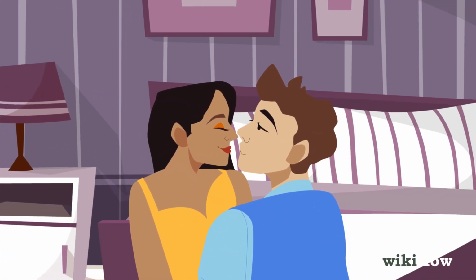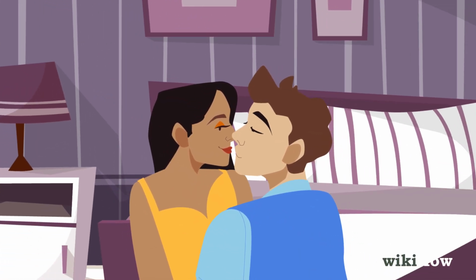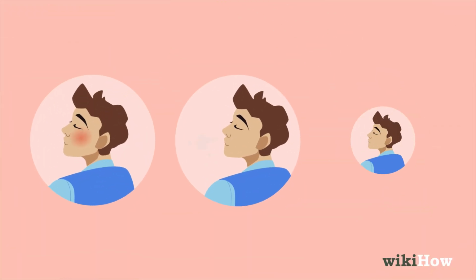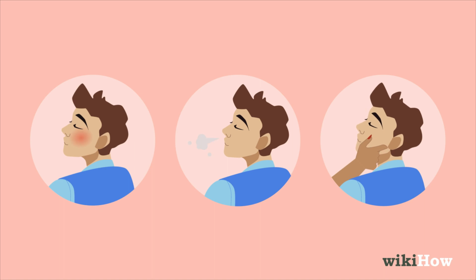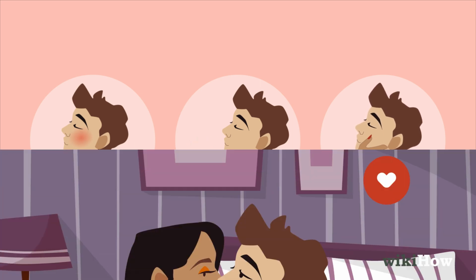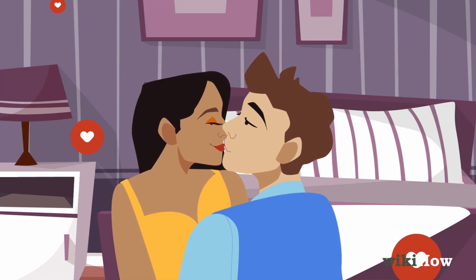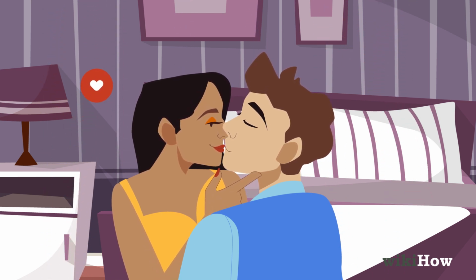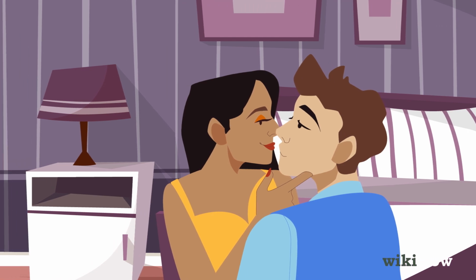Whatever you decide to try, pay attention to how your man reacts. If you notice him blushing, breathing more heavily, or leaning into your touch, he's probably turned on. Make a note of what he likes and try doing more of the same, or ramping up the intensity. If you're not sure whether he likes something, just ask.